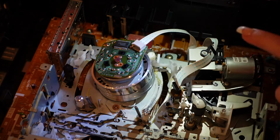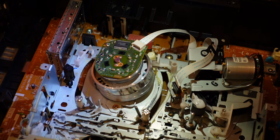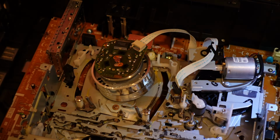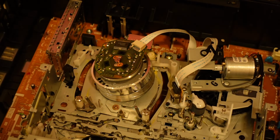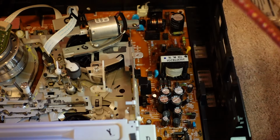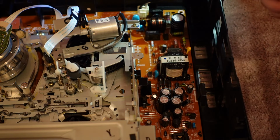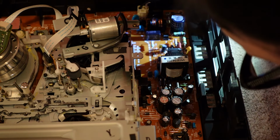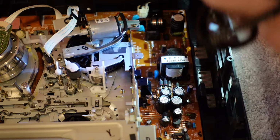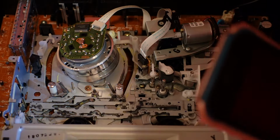The grease is kind of hardened around and might not work as properly or as good as it could have at one point. We also have the circuit board down here. I'm looking at the capacitors. They appear to be fine. I don't see any bulging or anything that would raise alarm bells. They look like perfectly fine capacitors to me.